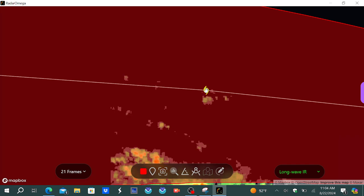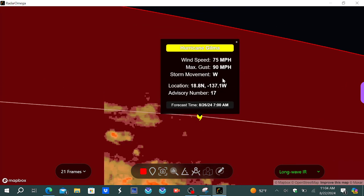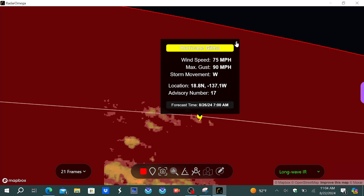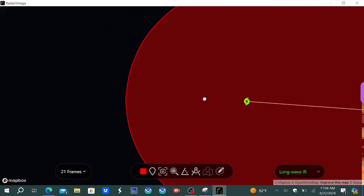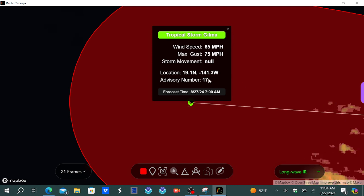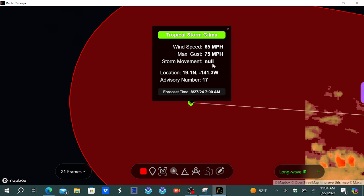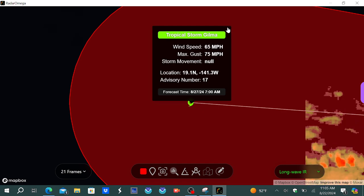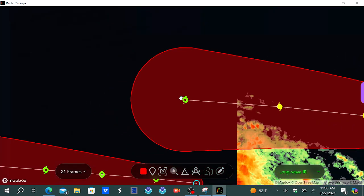And then as we go into 7 a.m. Monday morning, 75 mile per hour Category 1 hurricane, 90 mile per hour gusts moving to the west, and then Gilma will weaken to a tropical storm as she moves over cooler ocean waters as we go into 7 a.m. Tuesday morning as a 65 mile per hour tropical storm with 75 mile per hour gusts moving to the west.